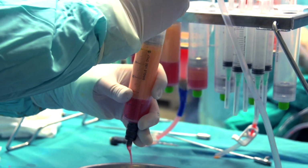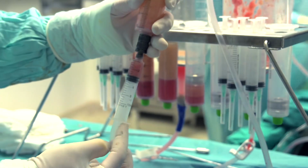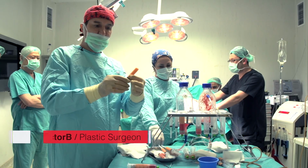As we see, this is after centrifuge. Before centrifuge, it looks like total fat. Normally around 50% is water. We call this lipocondase fat, and this is ready for injection.